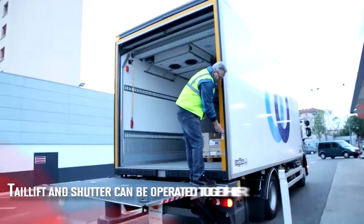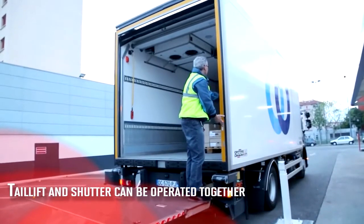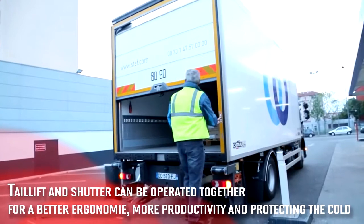By combining the roller shutter and tailgate movement, the time spent stationary and risks of breaks in the cold chain are reduced. This increases productivity and adds safety.